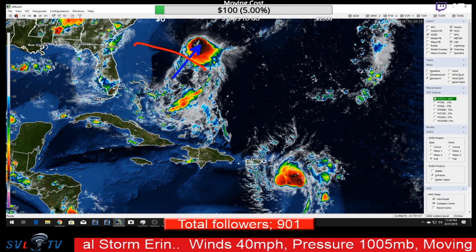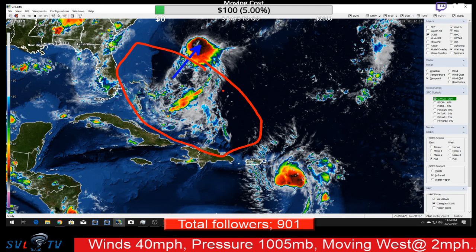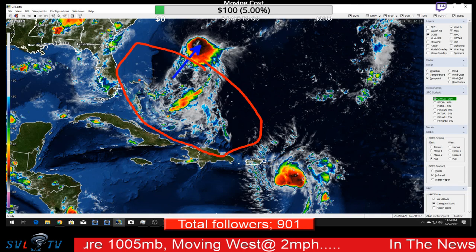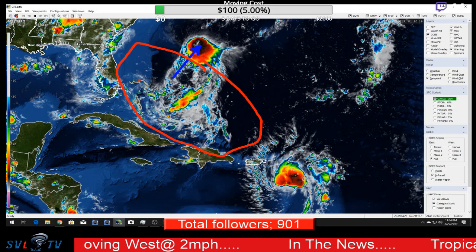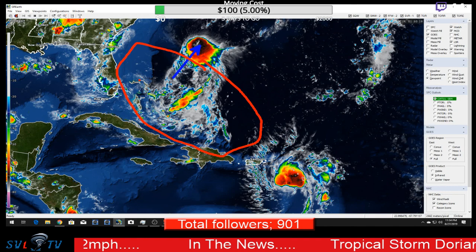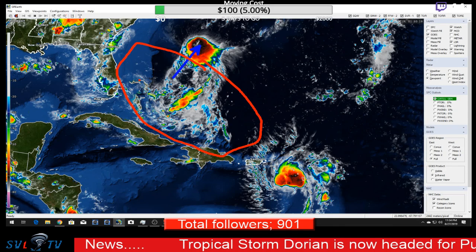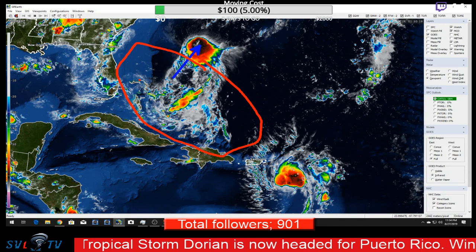But this whole area of waters are in the upper 80s to low 90s the closer it gets to Florida. That's fuel. Like I was saying last night, the one thing that a tropical storm needs is fuel. It needs open waters and high temperatures. The warmer the waters, the stronger the thing's going to get.